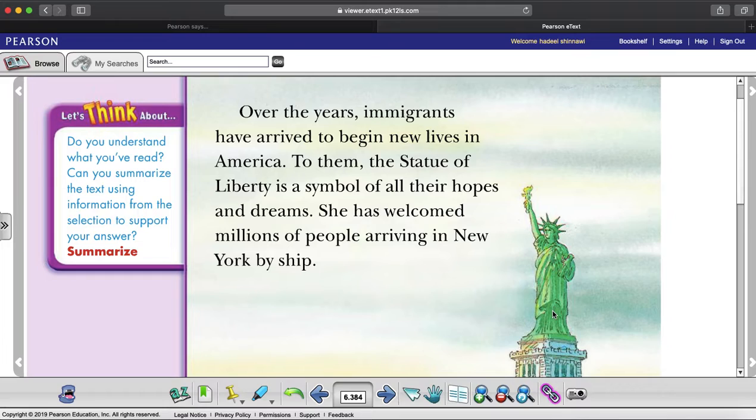Look, it's as if it's saying, or it's a symbol of, welcome to America, this is our place, this is your place. It's a very nice gesture. Okay, so people welcomed the statue, or the statue welcomed people coming from all over the world to live in America.